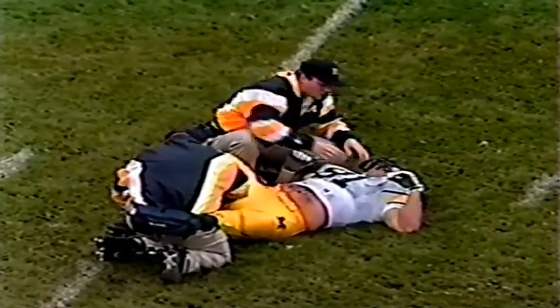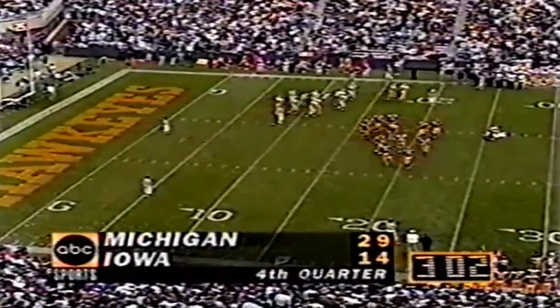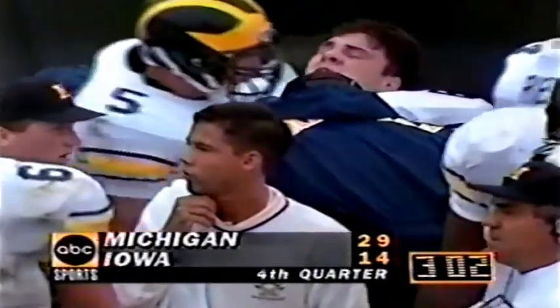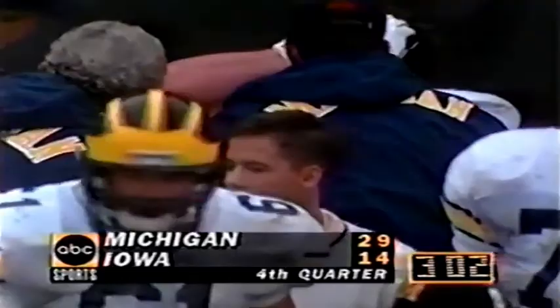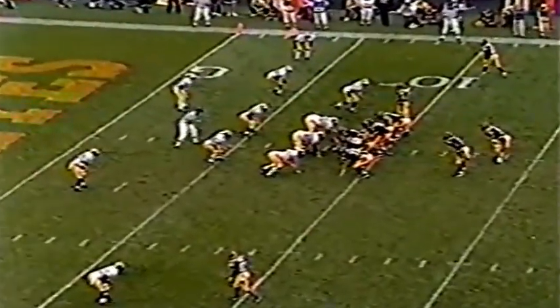We'll take a break and we'll come back for the final 3:02. Hawkeyes with the ball and threatening. Michigan leads it 29-14. PageNet reaches the Michigan sideline. 3 minutes to go, 3rd and 6. The ball at the Wolverines' 8-yard line.